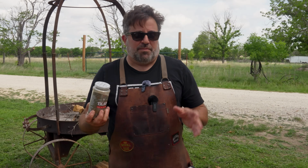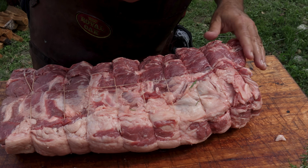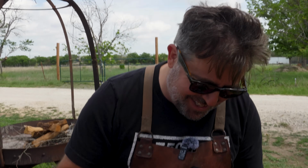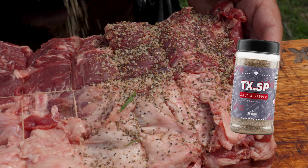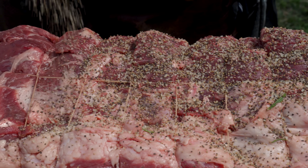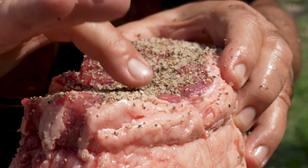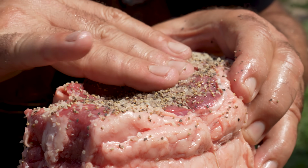We're not gonna use a binder because, see, it's already sweating because we pulled it out a while ago. So we're gonna put a decent amount of coarse salt and pepper. Remember, my salt and pepper is coarse. It's 16 mesh pepper and sea salt. Perfect size for cooking open fire. Like I always said, you can use it on anything. For open fire, it's perfect because it's not gonna burn.